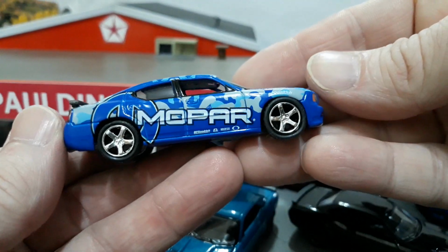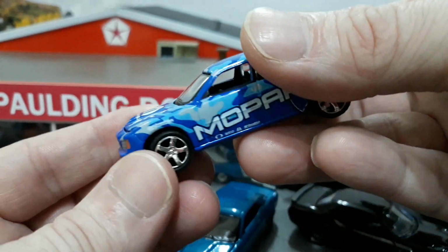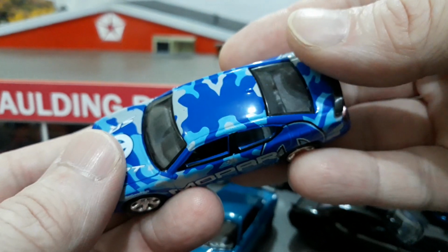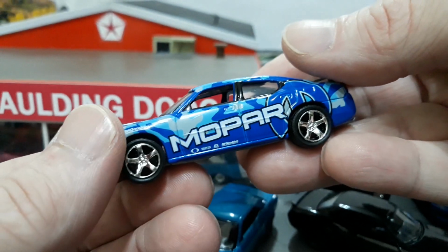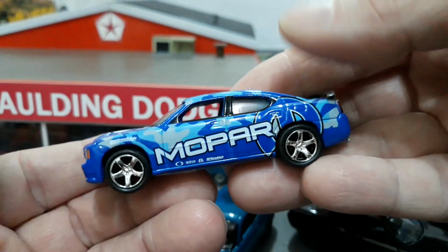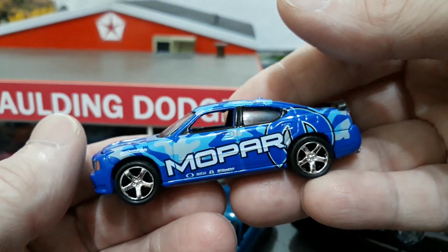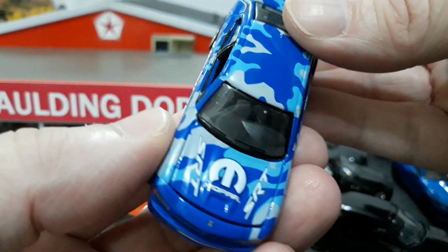So another one that we have here is the Mopar wrap, the camo wrap on another 06, 08 style Charger, which is kind of cool. I think it's a little too much. It looks like a Smurf army car or something like that, but I would like the Mopar across the side with the big Mopar M on just a straight blue, like the Rams that we looked at the other week in our truck special. But still yet, pretty cool car.